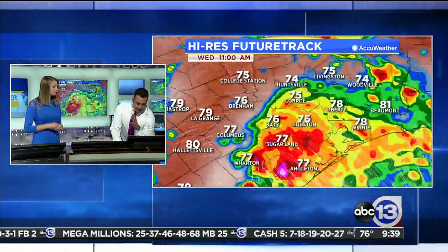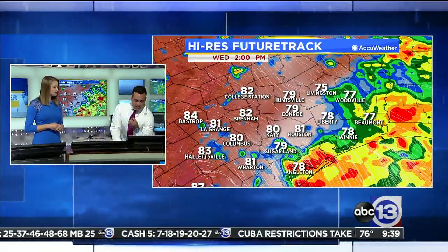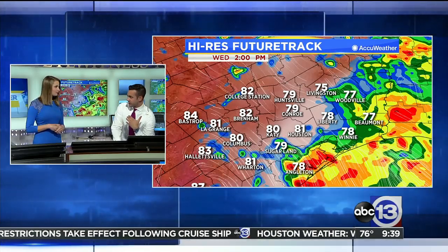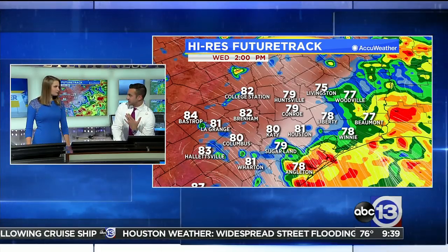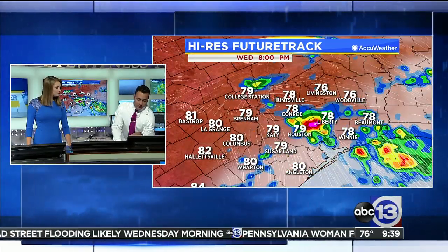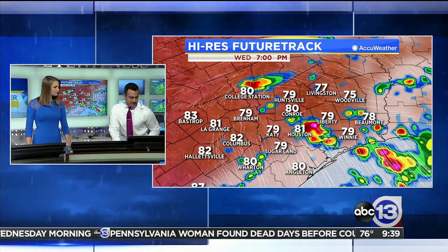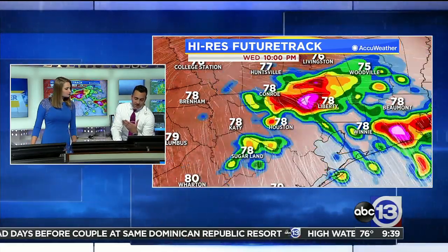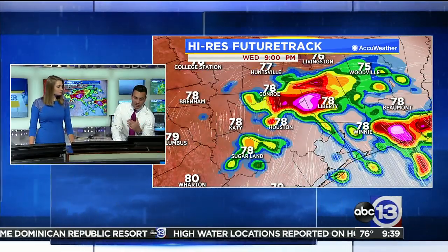Right. It looks like Future Track gives us a break around early afternoon, and the dominant flooding threat kind of leaves. But then we actually have the severe storm risk later this evening. This cell concerns me. Several runs of Future Track have been popping up a scattered strong to severe storm in parts of Harris or Montgomery counties. I mean, look at that. That could even be a supercell that it's trying to pop up late.